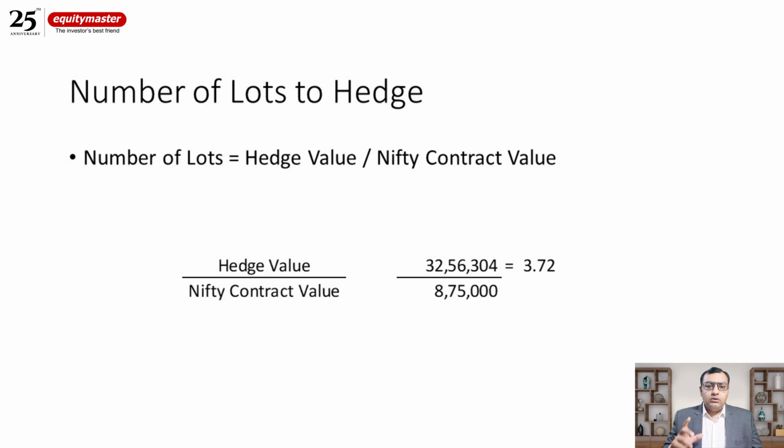The next step: if you remember, our hedge value was 32 lakhs 56,000 rupees. Now, 50 is the lot size for Nifty, and you can't go into decimals in futures. So you need to understand what quantity or lot size you need to trade. The next step is to calculate the lot size. We took 32 lakh 56,000 and divided it by 8 lakh 75,000, the contract value of the Nifty futures, and we got somewhere around 3.72.